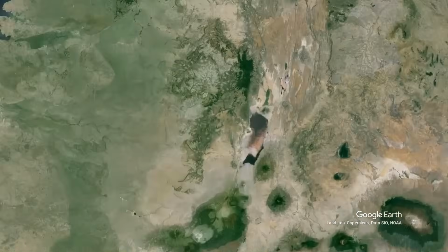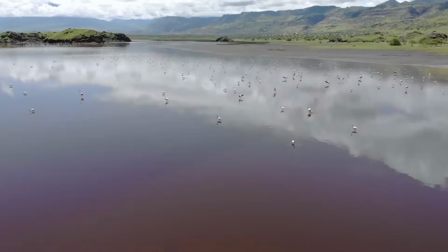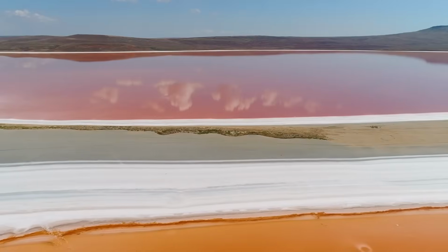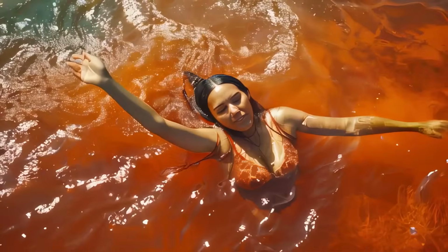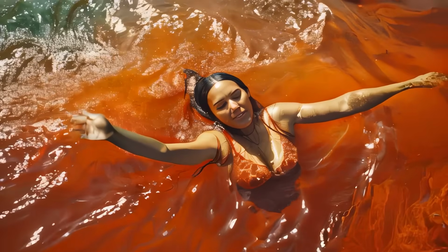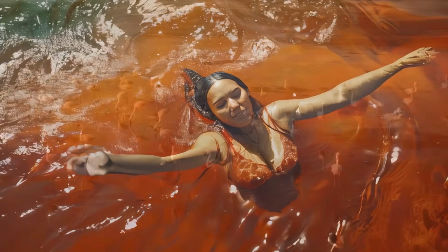If you're planning a trip to Tanzania, you might want to think twice before diving into Natron Lake. Sure, it's got a beautiful reddish hue, but that's thanks to some bacteria that call this lake home. And don't even get me started on the pH levels. They're so high they might even strip the color off your swimsuit.